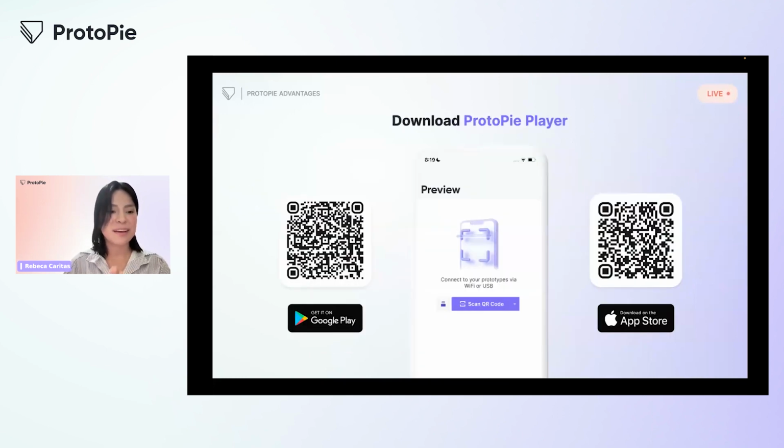Okay, I'm going to do something fun that our CEO did last time. I'm going to make you test some prototypes because ProtoPie also supports multimodality. So I would like you to download the player. You have these two QR codes, one for Android and the other one for iOS. I'm going to give you some minutes to download the player. Maybe some of you already have it, but for those that are new, yeah. Let us know when you have the app ready and we can go to the next slide.